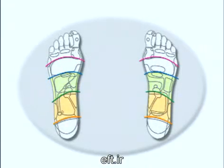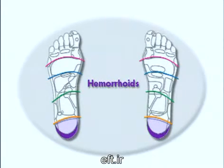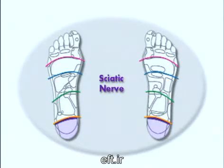The area between the waistline and pelvic line corresponds to organs below the waist, including the lower abdominal organs, bladder, colon, and small intestines. Finally, the area below the pelvic line corresponds to the pelvic area, hemorrhoids, and sciatic nerve. The inner or medial edge of the foot corresponds to the spine, and the outer or lateral edge corresponds to the arm, shoulder, hip, leg, and knee.